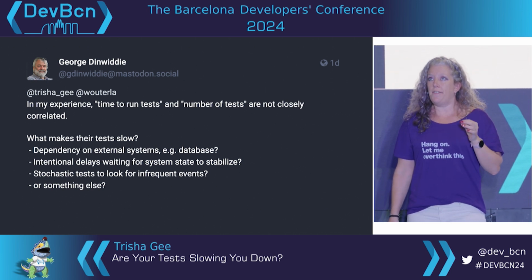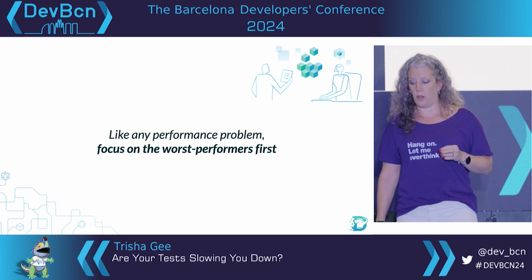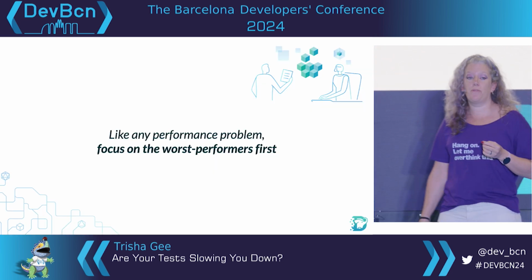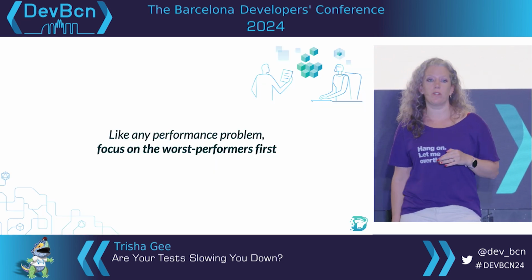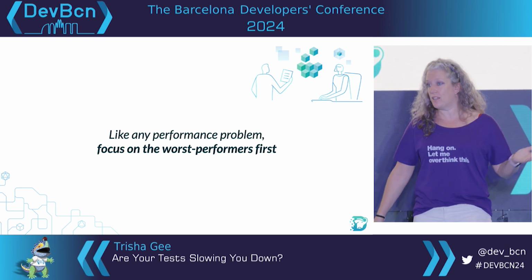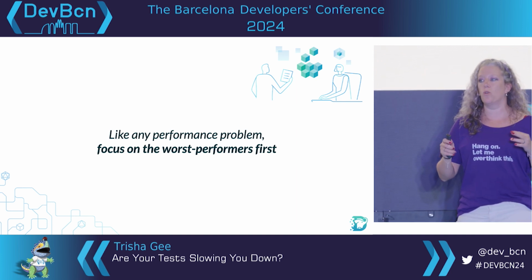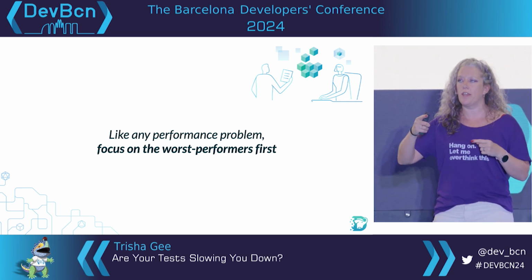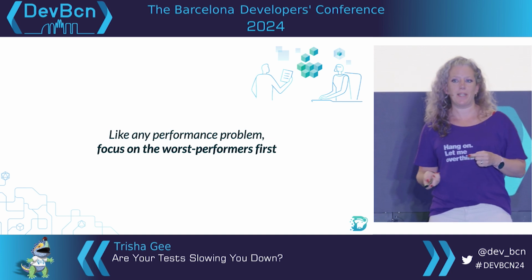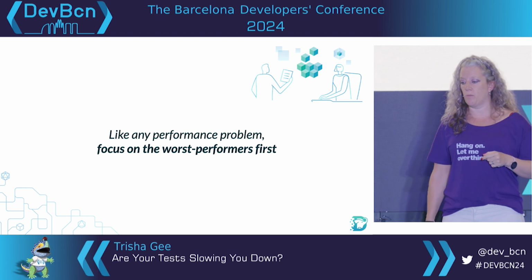So if your tests are slow, you need to do some analysis on why they're slow. It's like any other performance problem. Find out which are the worst performers, which tests take the longest time, because maybe that's one that you can delete, or maybe that's one you really need to break down into individual unit tests, or maybe analyze exactly what's going on. Are they doing a lot of stuff in setup and teardown? Are they doing a lot of things in every individual method, which could perhaps be reused somewhere else?